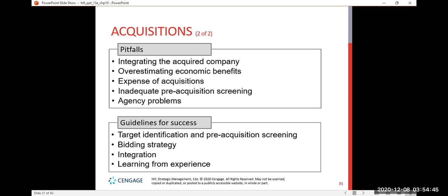One reason is that top managers of the company that is targeted for acquisition are likely to resist any takeover attempt unless the acquiring company agrees to pay a substantial premium above its current market value. And these premiums are often 30 to 50% above the usual value of the company.